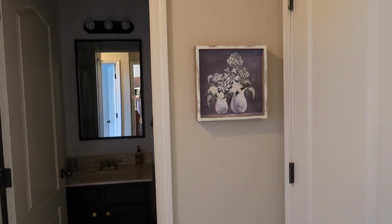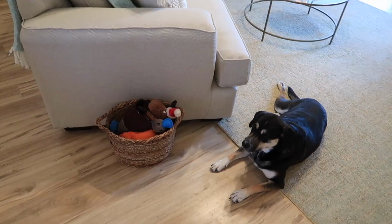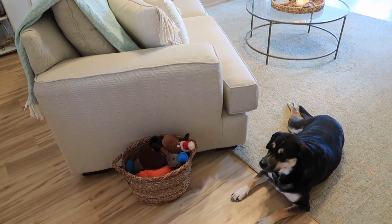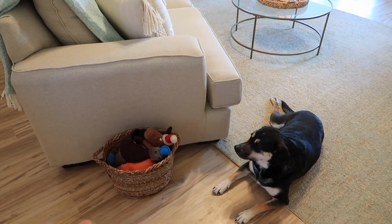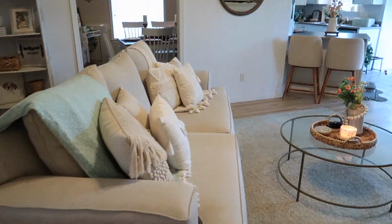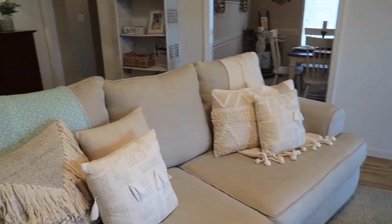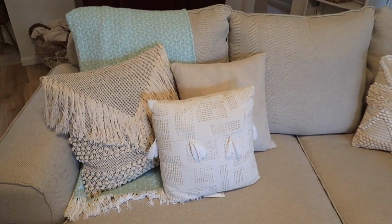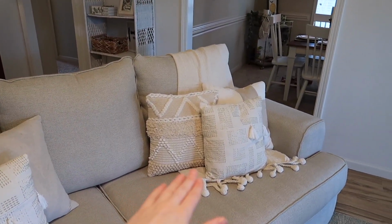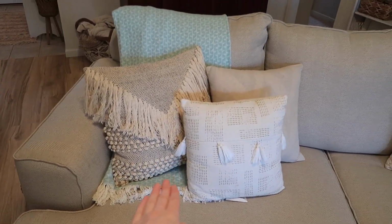That is what that sweet little picture looks like on the wall. So this basket I just keep here and put some of their most played with toys, because I'm always having to run into the bedroom to grab their toys, so we just leave them out here. And then on our couch, y'all know my throw pillow situation is not ideal. I'm just trying to mix and match and figure out what I like. I'm pretty pleased with this section, but this section needs some work.